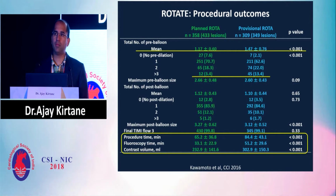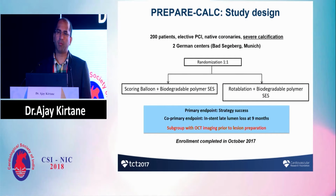This is from Antonio Colombo's group that showed that if you used upfront ROTA versus bailout ROTA, the bailout cases had longer procedure times, more contrast, more fluoroscopy, because basically people were struggling with balloons and then they had to bail out to rotational atherectomy. That's why in general our philosophy is, if you think about it, you should use it so as to make your case easier. There is a randomized trial that will be reported out probably in the next year called PREPARE-CALC, looking at scoring balloon versus rotational atherectomy, and this was done in Germany and completed enrollment in October 2017.